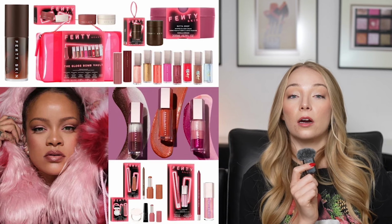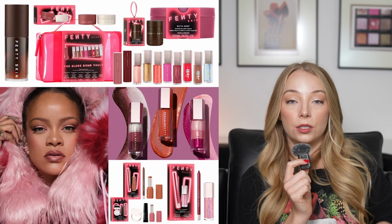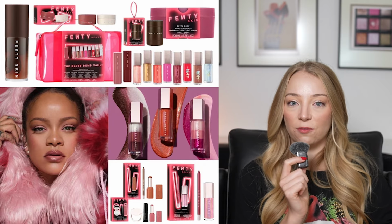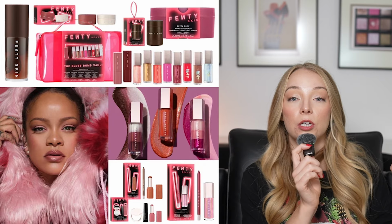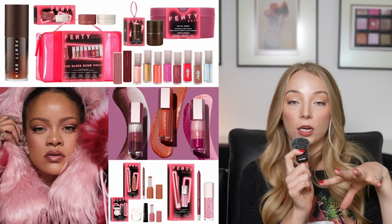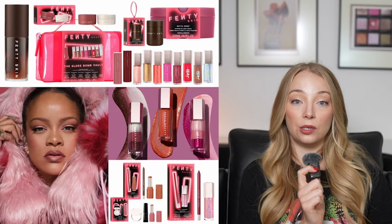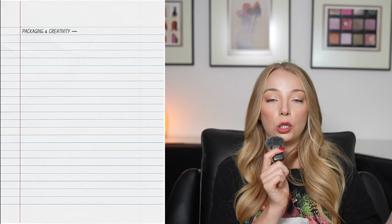That being said though, the unicartons are always really, really cute. It's always a very glamorous Fenty spin on holiday festive packaging. The unicartons themselves are this dark color with fluorescent neon pink details throughout. Really beautiful and a really elevated version of Fenty Beauty. I really like it. It's nothing that blew my socks off though, so I'm gonna give it a C+.